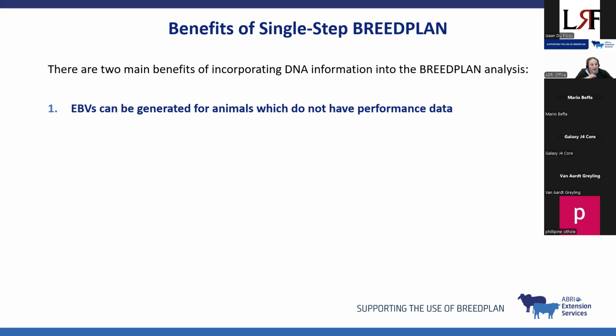Now, this is a range of animals. This could be animals from non-BREEDPLAN herds. We've seen a situation here in Australia where some of our Brahman breeders up in Northern Australia don't have large numbers of animals that have EBVs. So there's a certain proportion of the population that we just have no information on their genetic merit. In a conventional BREEDPLAN analysis, they didn't have EBVs.